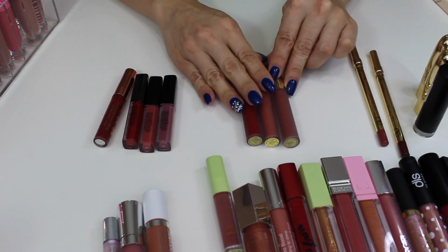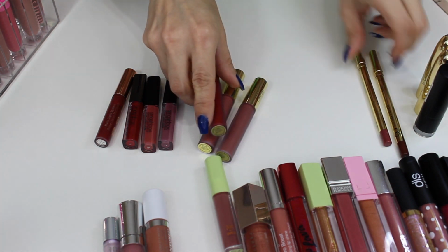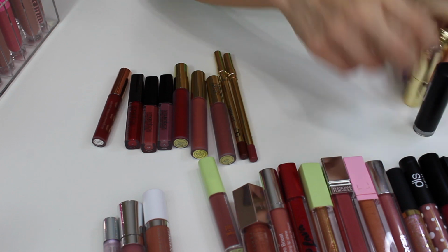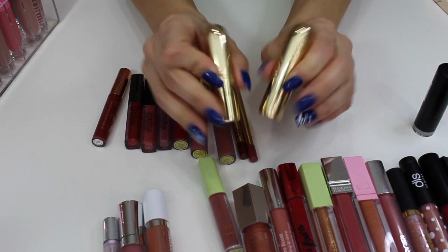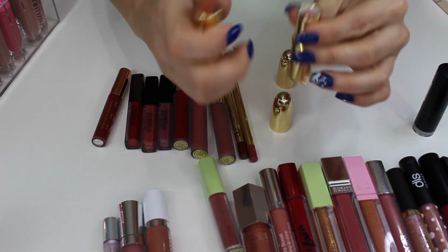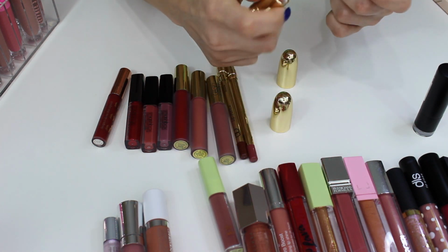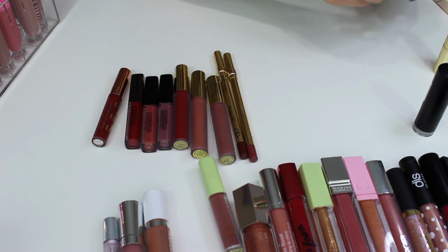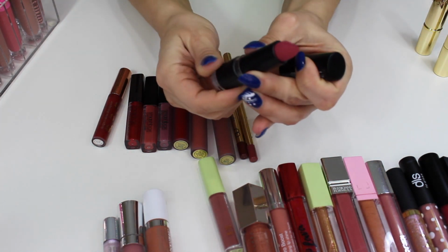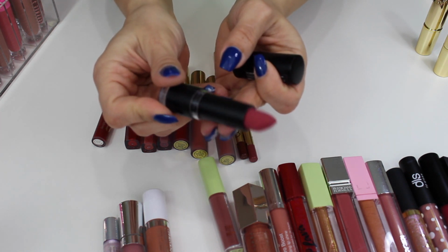These are all from Gerard Cosmetics, as well as their lip liners. These are so good. They're hydro mattes and their lip liners are so creamy. These two are from Gerard Cosmetics. They're similar, but not the same. Between the Sheets, and this one is nude. Then we got one more, which is a new one that I bought from Catrice, and I'm doing a video on this coming soon. It's a beautiful color, and I've never seen a velvet look like that.